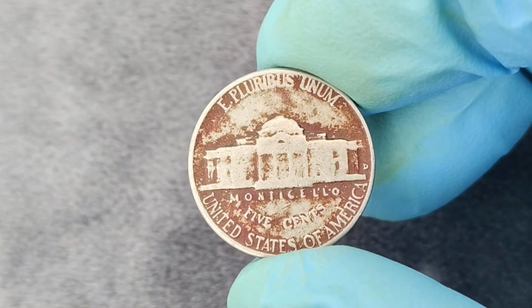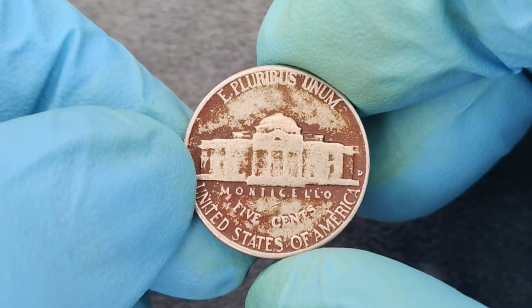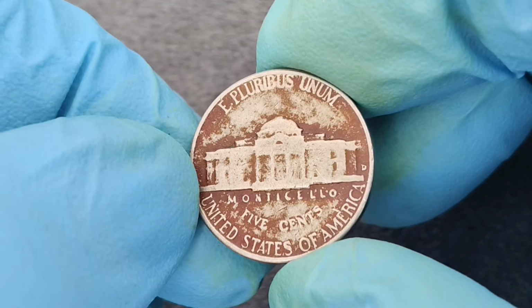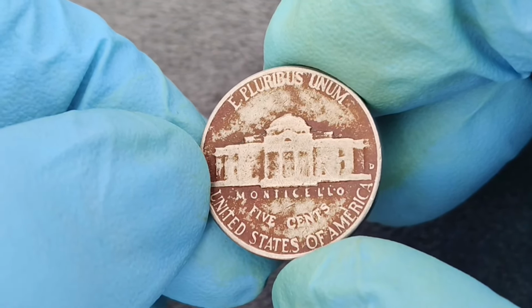In 1962, the Denver Mint struck over 280 million Jefferson nickels, which might make you think they're common. But here's the twist: coins that have survived the test of time in pristine condition, and especially with unique color shades like this red one, are far from ordinary.